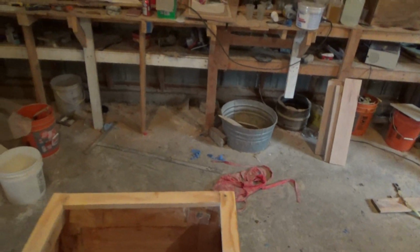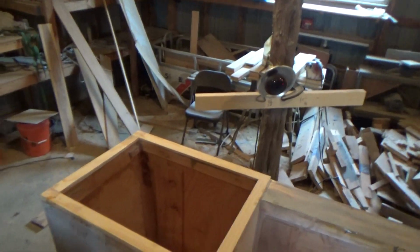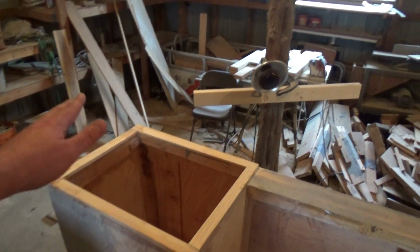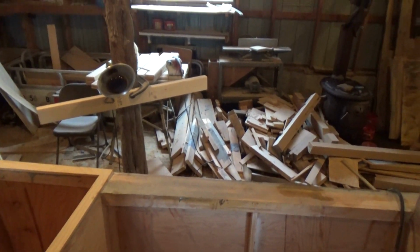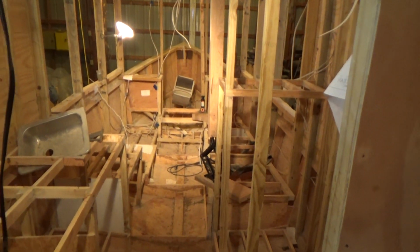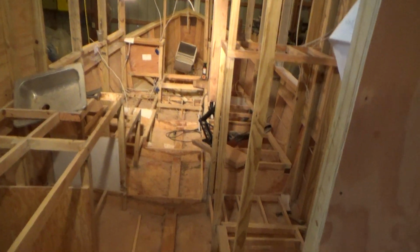You've got the fuel sponson tops on. That way I can put a lid on these, or a hatch, so we can keep water and stuff out of there, and it makes it more shippy. And as you can see, it's a mess in here, but there's a lot that's been done on the inside of the boat. Real quick tour, if you will.